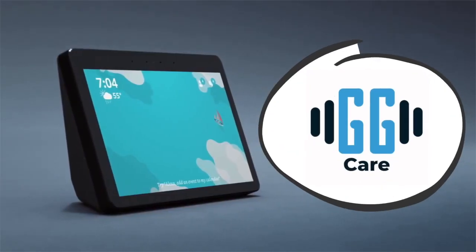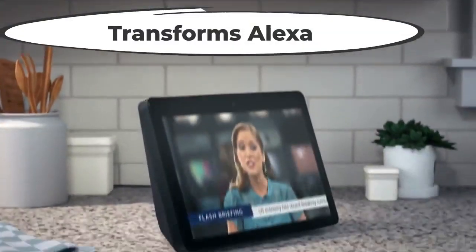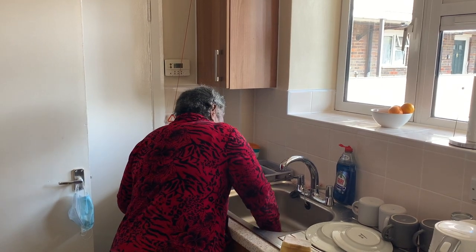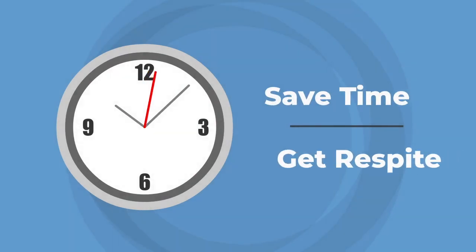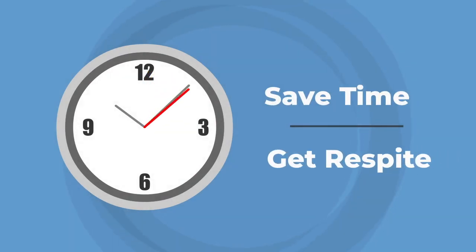GG Care is an Alexa skill and app that transforms an Alexa device into a virtual dementia care companion. GG Care helps people living with dementia stay independent and helps them build and maintain routines. GG Care also helps carers save some time and get a little respite.